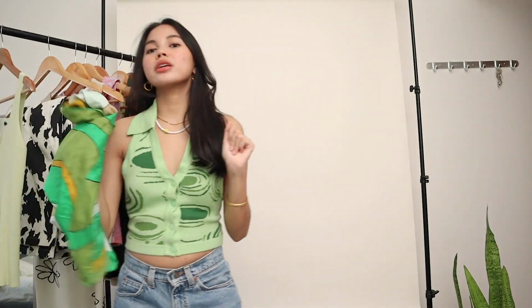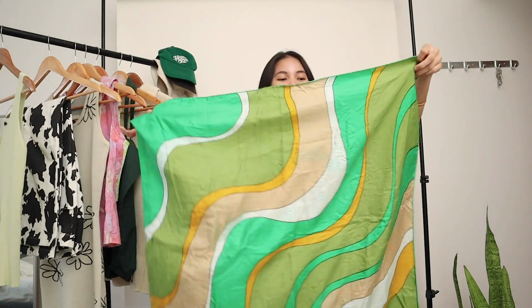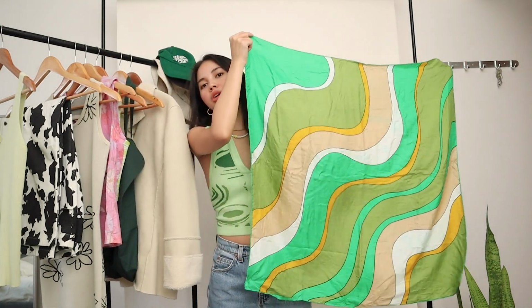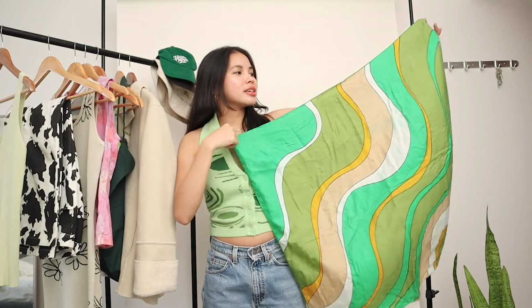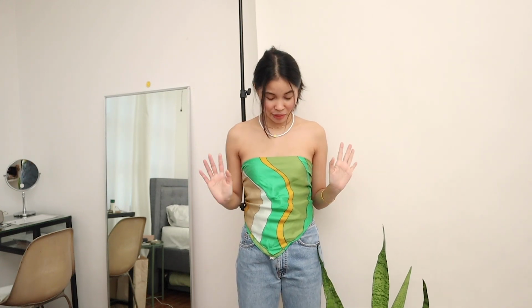Okay, let's start with my favorite find. Ito, 10 pesos ko lang siya nabili. And it's just a big scarf. Ang ganda ng design niya. It's very 70s, very trendy right now. So this is the scarf top. I really love the design. I really love how it looks with every single bottoms that I own.